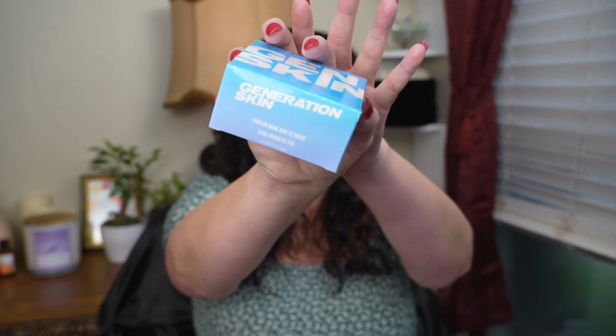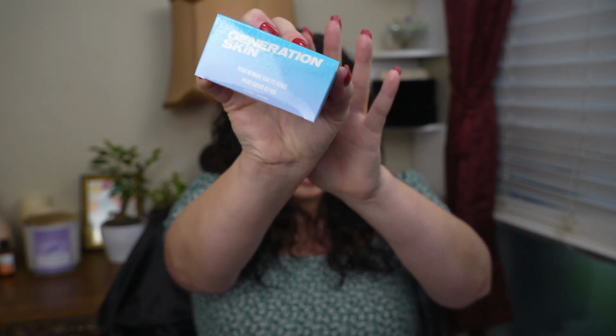The next item I pick up is from Generation Skin. This looks like it's a hydrating marine algae eye patches. Marine algae is a straight from the sea skincare savior dense with vitamins, minerals, proteins, and essential fatty acids. When applied to the delicate skin around your eyes, it helps firm, soothe, plump, and brighten like nothing else. Used for dewier, fresher looking peepers, which I can definitely use. MSRP for this item is $49.99.